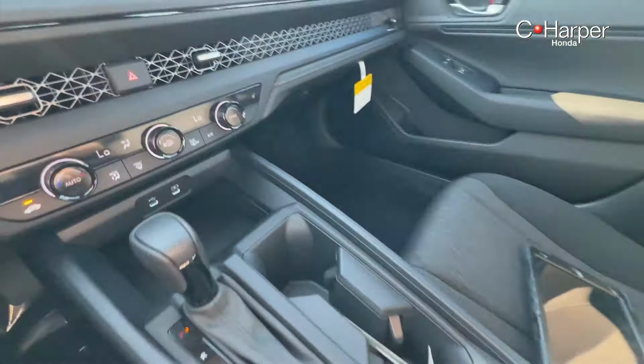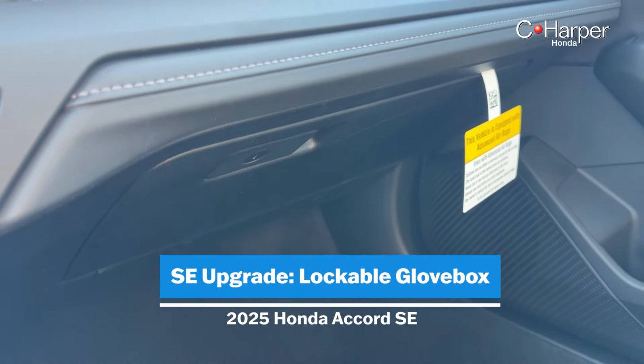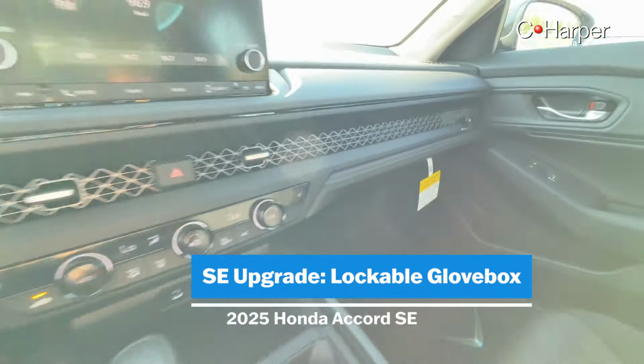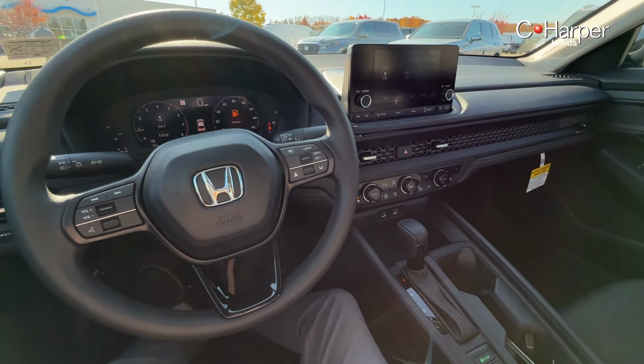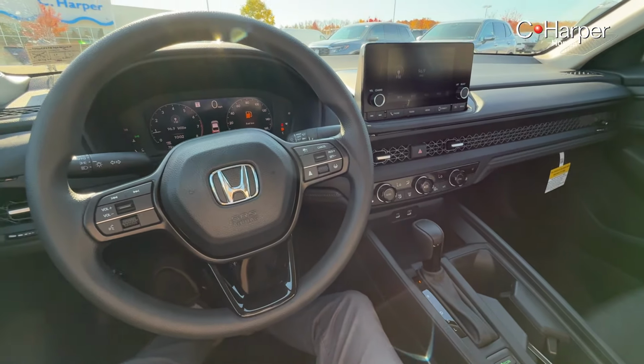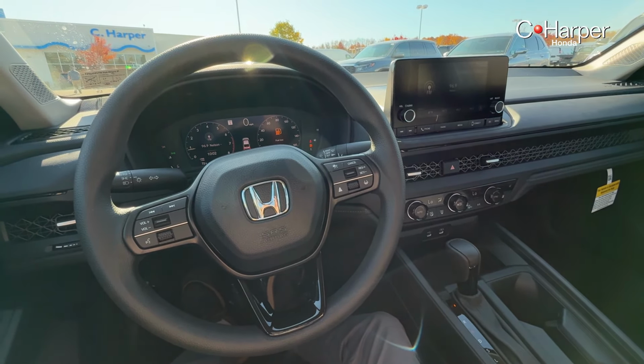Now, one difference to note here over on the glove box is the SE model does come with a lockable glove box. Not sure why that's omitted on the LX trim level, however, it is. So if that's really something you want, which I'm not sure that many people are looking for it, you will have to step up into the SE trim level.